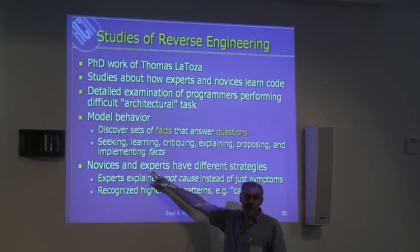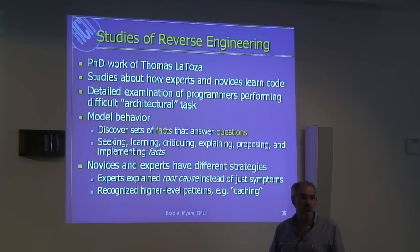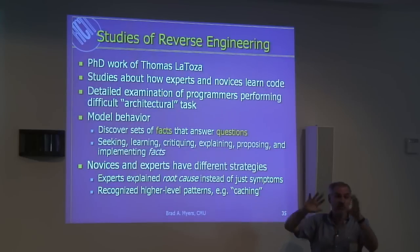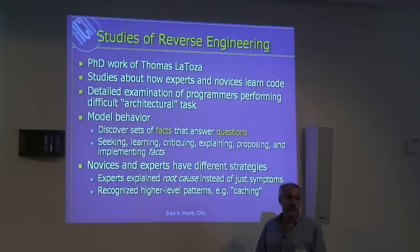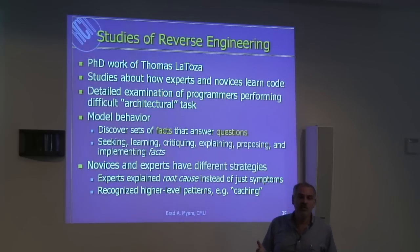And not very surprisingly, experts do a better job at this. And also not surprisingly, they are able to come up with root causes, kind of abstractions of what's going on, compared to novices that basically just look at the symptoms. Okay, so they will recognize higher level patterns like, oh, all this code is trying to make a cache, or this is the update mechanism that's causing this to happen, and things like that. This kind of confirms prior work that has shown this kind of novice-expert difference.